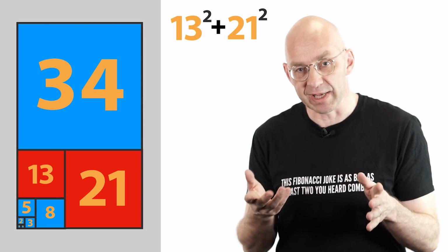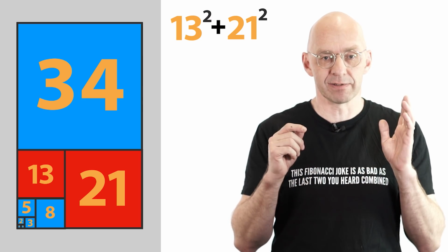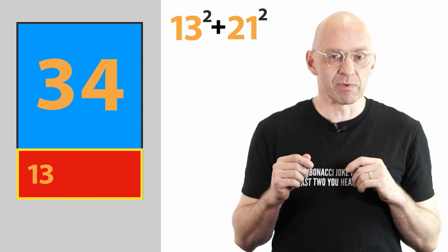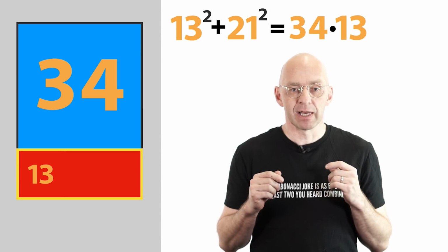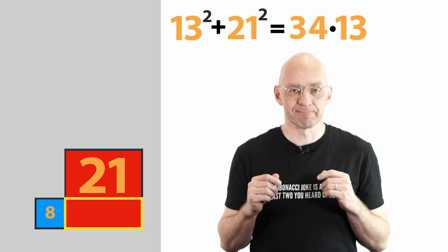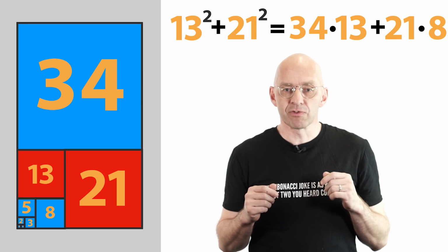For the second way, we consider the total area as the sum of the areas of 2 rectangles. Okay, there they are. First the large rectangle. So that's one with area 34 times 13. And what about the smaller one? Well, let's have a look. Its area is 21 times 8. Almost done. We just have to rearrange a little.